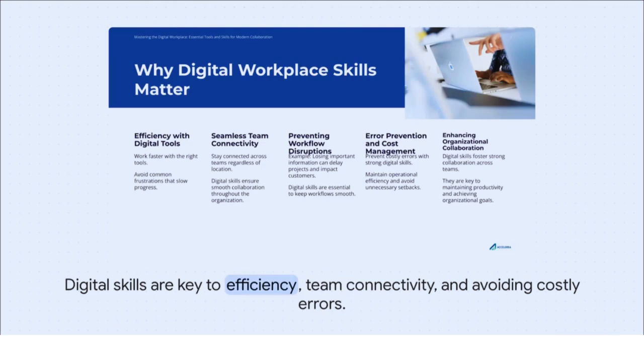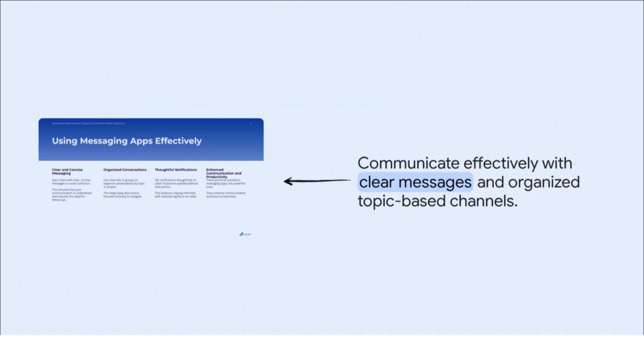Building up these digital skills isn't just some nice-to-have extra credit. No, it's absolutely essential. This is what makes you efficient instead of just busy. It's what allows your team to stay connected and work together, no matter where they are. And it's what helps prevent those really frustrating, costly mistakes that can grind everything to a halt. Okay, let's get practical.